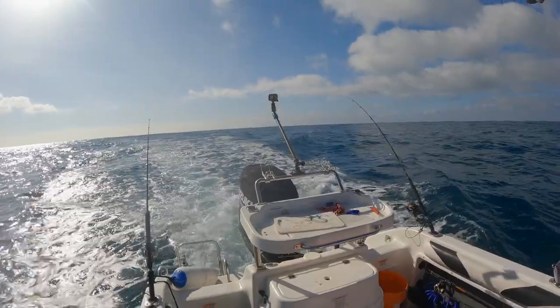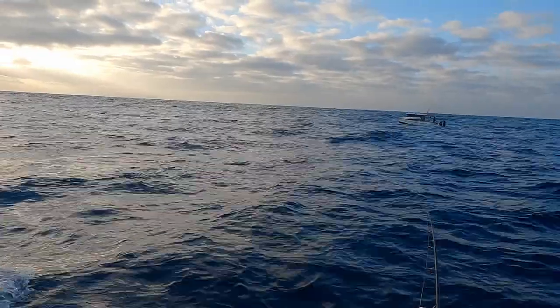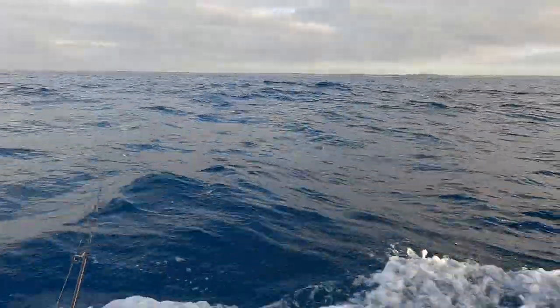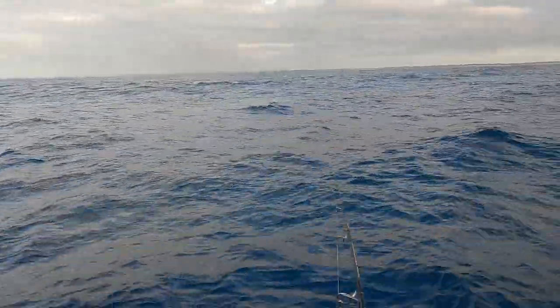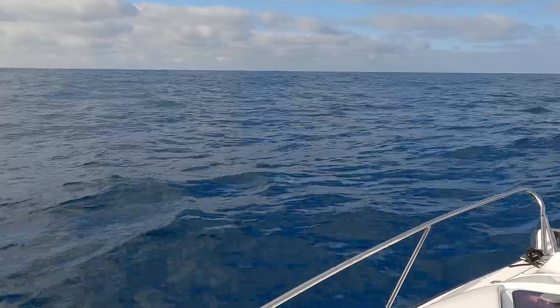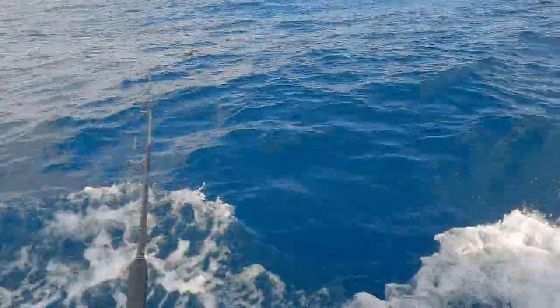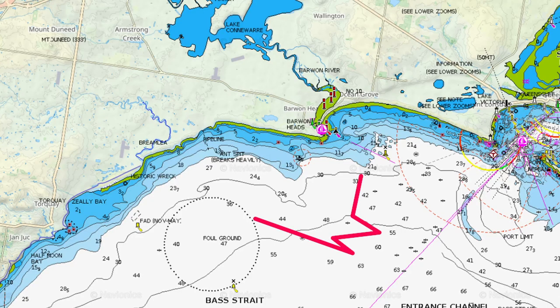We kept on trolling, we saw a few boats around, but we didn't see anybody hook up. Then we saw some birds and some tuna jumping, but no takers again. We did try hard, we circled around them, we did everything possible, but we just could not hook one up. After a while, we gave up and took off towards the fall ground.